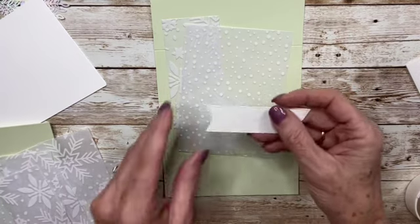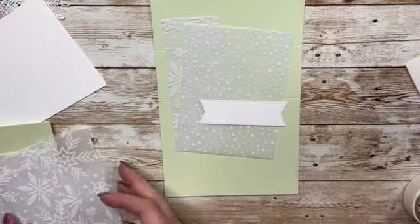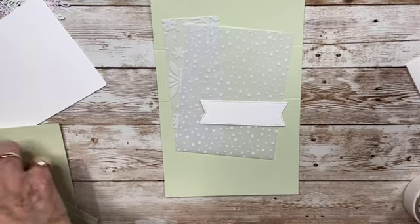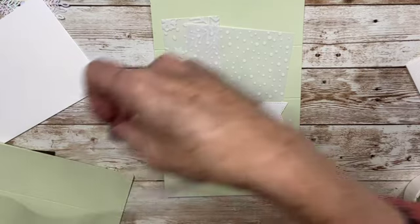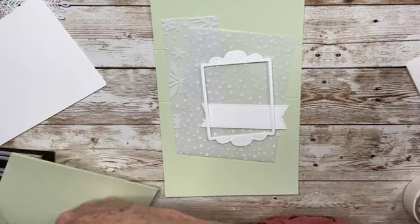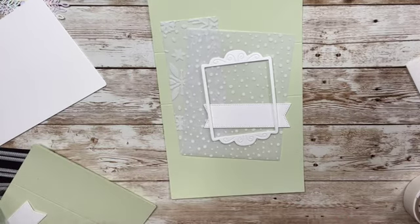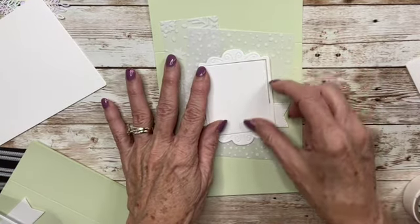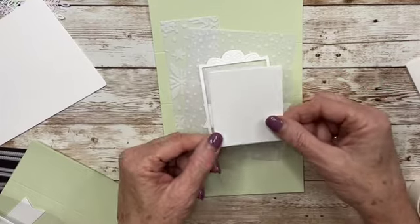I have a banner from that same stitched Stylish Shapes die set. I have cut a frame, fancy frames, I think they're called. And I have a white piece here and I cut it twice. I cut it once in white, and so when you cut it in white, you get this outside frame piece, and you also get the inside piece.